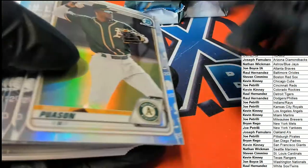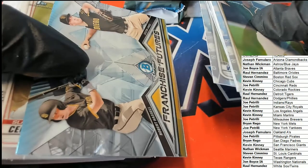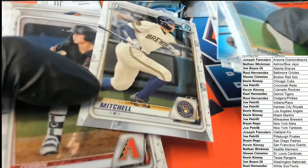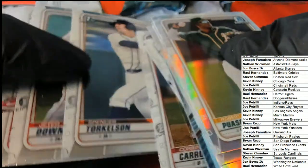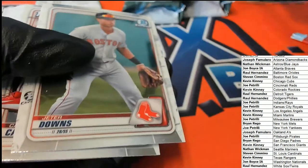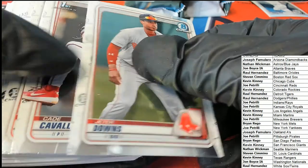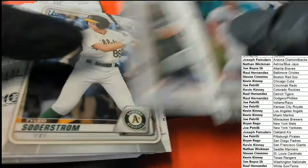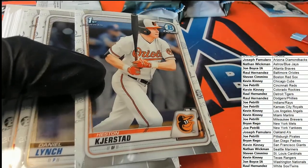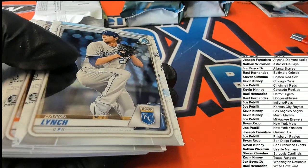Nice Paulson refractor. Nice Hassel. Garrett Mitchell's pretty good to get. Torkelson. All right. Chrome. Nice one there for Rollo. Chrome Torkelson, the number two overall pick, for the Orioles owner, Rollo. Boom.